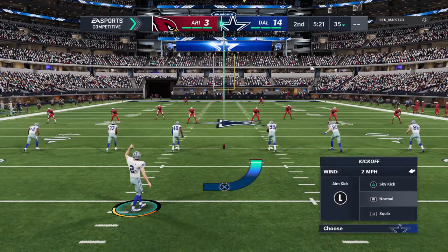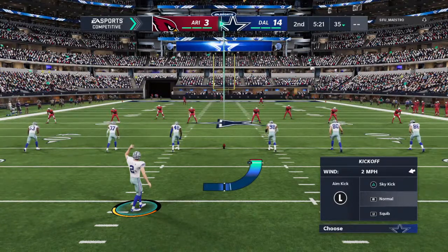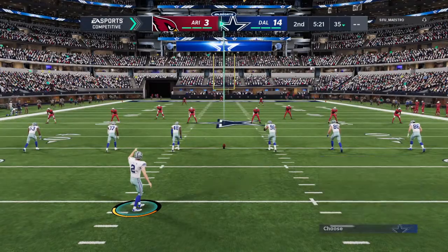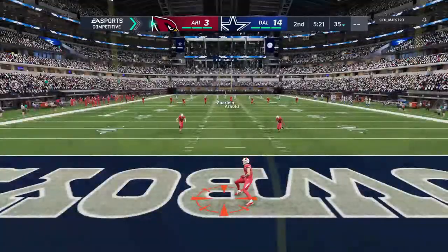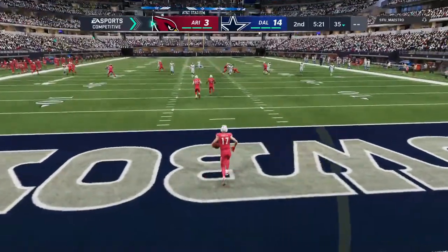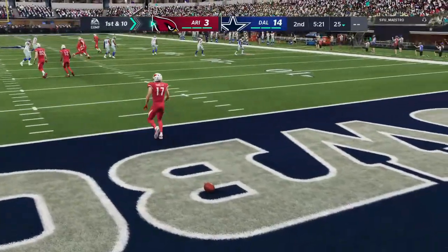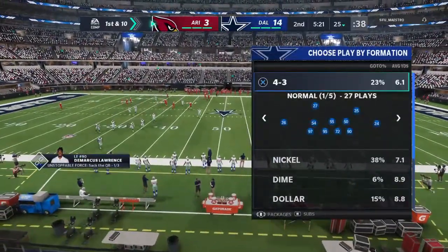Zerline to kick off for Dallas. So not much time to speak of remaining in this first half as the kick's away. Taken in the end zone. And this will be a touchback. No return from Isabella. Their own 25-yard line.